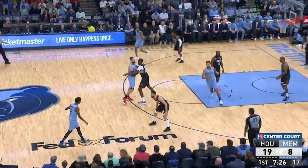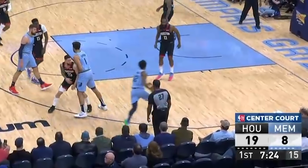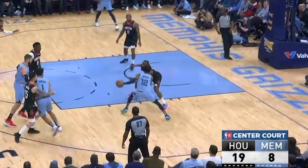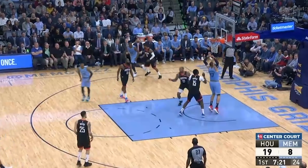Watch how the ball goes one way, but the feet indicate he's going a different path. The crossover happens early, then he jab steps with the right foot. This gets him into the lane, and I can't tell you how impressive it is to hit a twisting fadeaway floater over the defender. I mean, this is otherworldly.